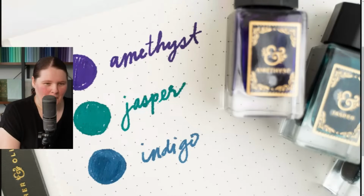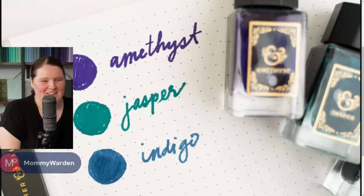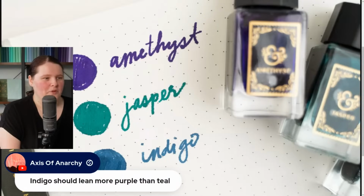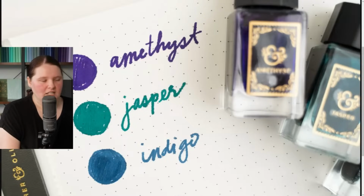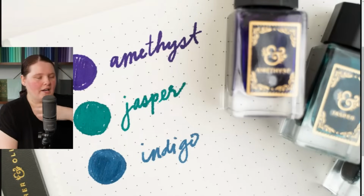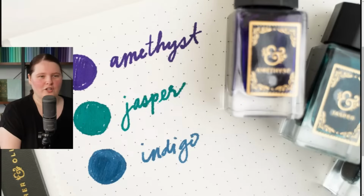Let's see. Your pocketbook will be empty. Oh no. Yep, you love the ink colors. They're nice colors. The indigo should lean more purple than teal. I would agree with that. I think that the indigo should be darker, at least from my personal perspective of what an indigo looks like.